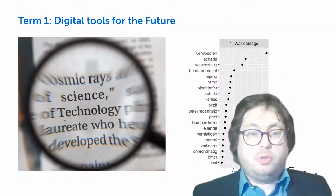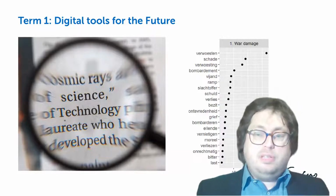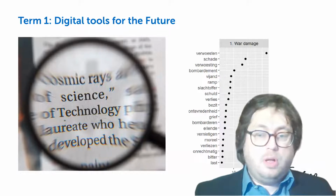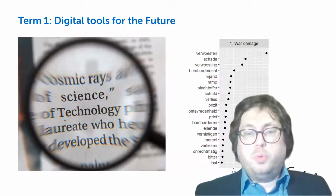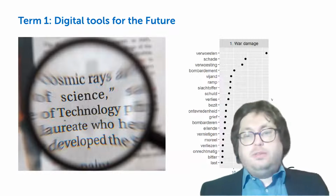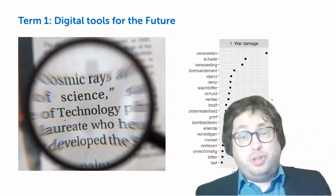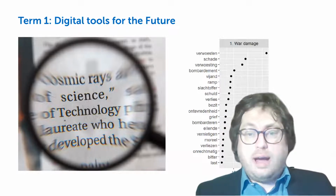The second methodological course is Digital Tools for the Future. And here you see on the right a graph. We will make some simple graphs, tables, and word clouds to do what we call text mining. There is so much data today that it's often impossible to read all data, but you can consult all data to analyze all kinds of problems.